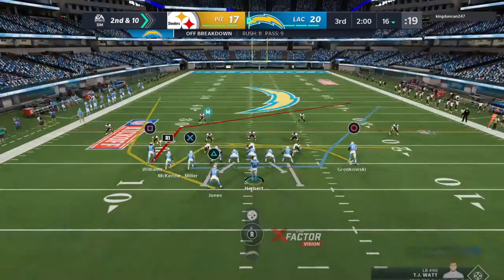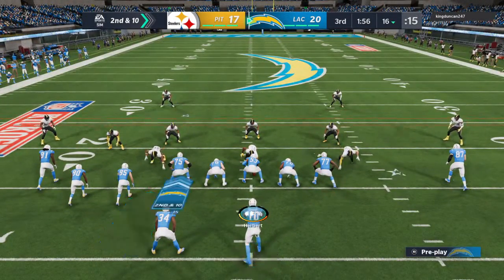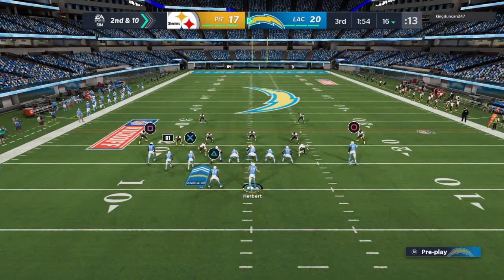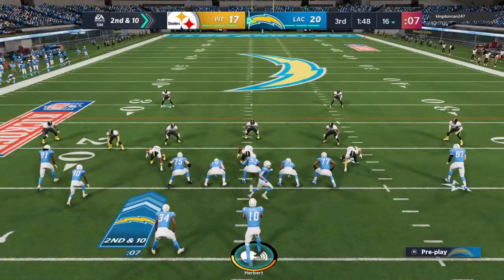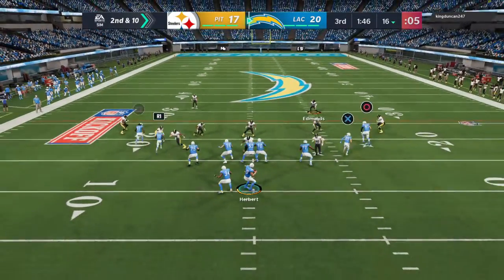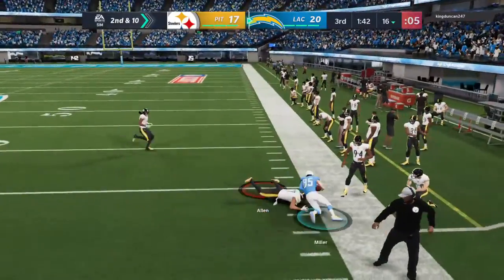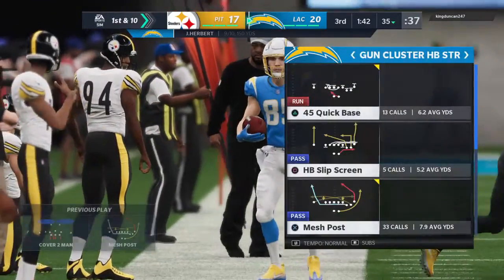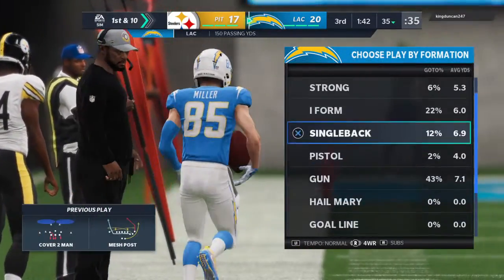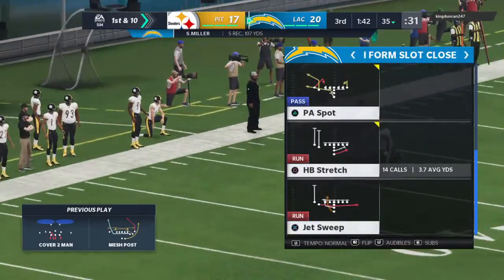Second and 10, 3rd quarter of the season opener. From the shotgun, here's Herbert. He completes this into the hands of Miller, and he'll be out right at the 35. Over 100 yards receiving for him now in the opener. And it's a 1st down at the 35. But that certainly has to feel good.